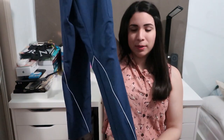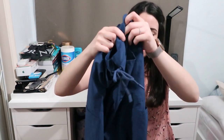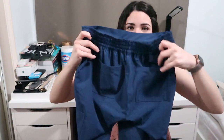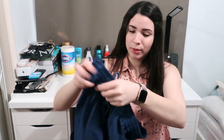It has those white stripes on the bottom, and this one has a lot of pockets. When it comes to scrub bottoms, I always look for pockets. I'm just a pocket kind of girl. So I'll show you. It has these two scrub pockets right there, and then also by the knee it has pockets, and on the back side it has two more pockets. So you have 2, 4, 6 pockets for this pant. So I think that's a good one.